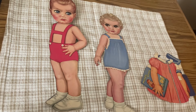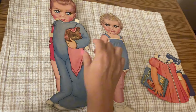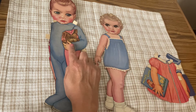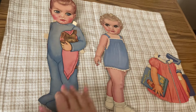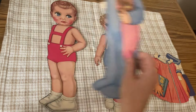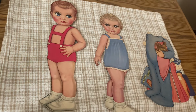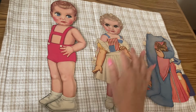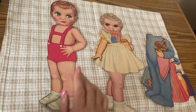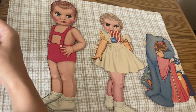Now I see some pajamas, but I don't see two sets of pajamas. I think we only have Winky's pajamas. Blue pajamas. It might be a real puppy wrapped in a swaddling blanket. He's going to bed. So now they're going to go to the parade. The Memorial Day parade. Or maybe 4th of July.